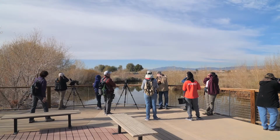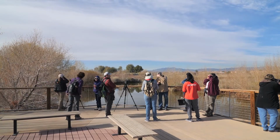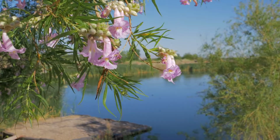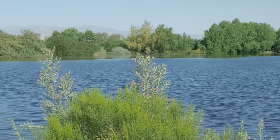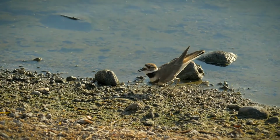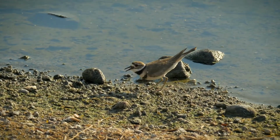The cooler months of fall, winter, and spring are the best times to visit. As expected, it's pretty hot in the summer. Wear sun protection and bring water. Finally, take notice of the preserve's limited hours, closing at 2 p.m. daily.